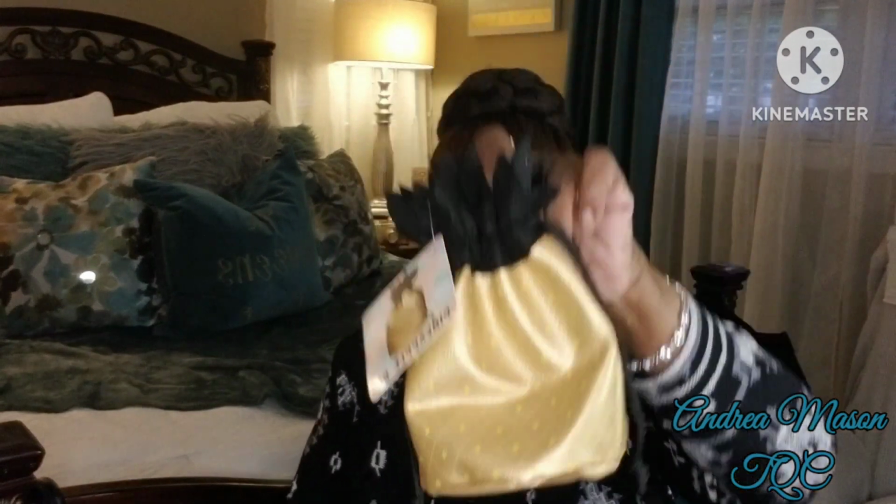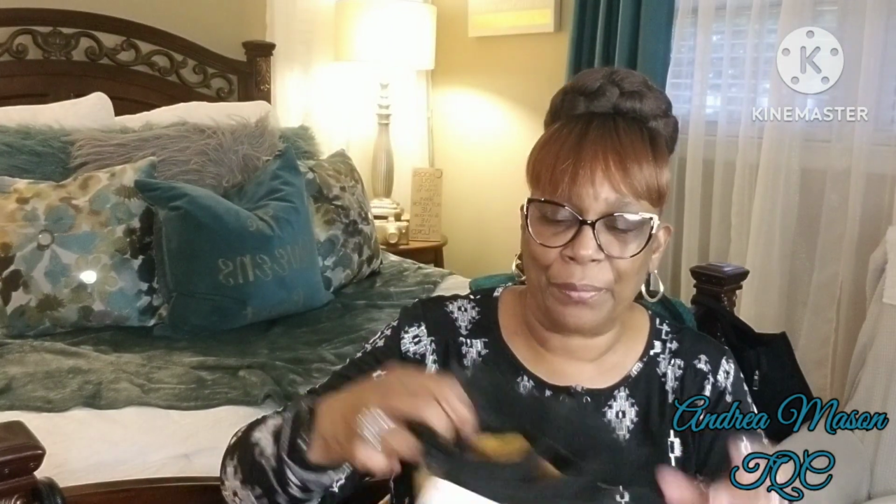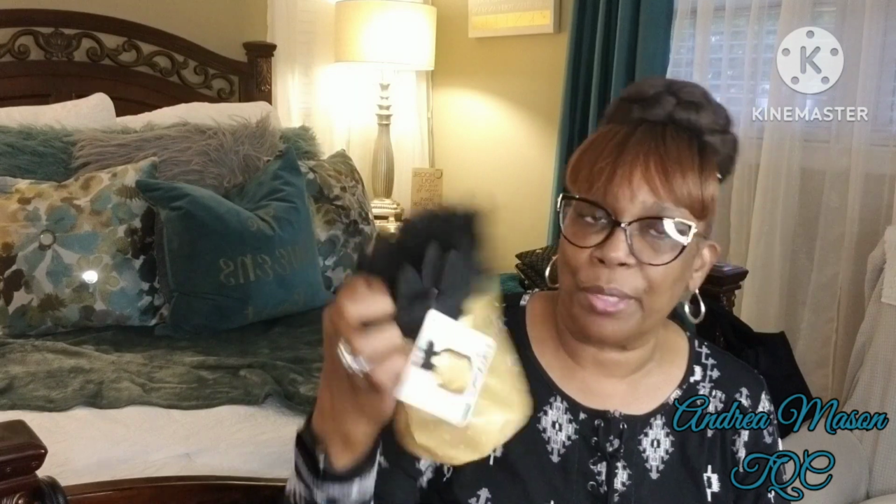What should I do with this here? How should I bling it up? Should I leave it like it is? Should I just do something with it? I mean, I'm going to put something inside, but I wish they'd come across these again. These were the pineapple bags. So cute. So beautiful. Love it.